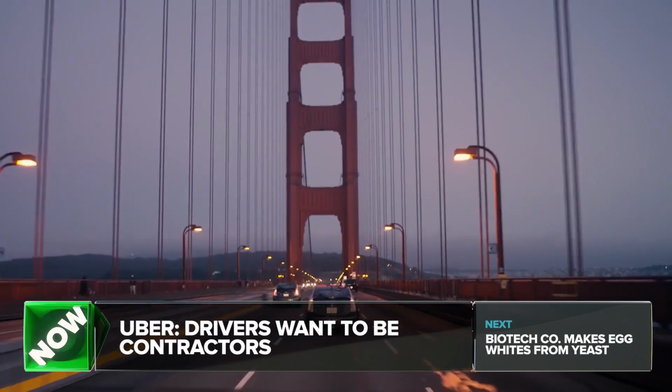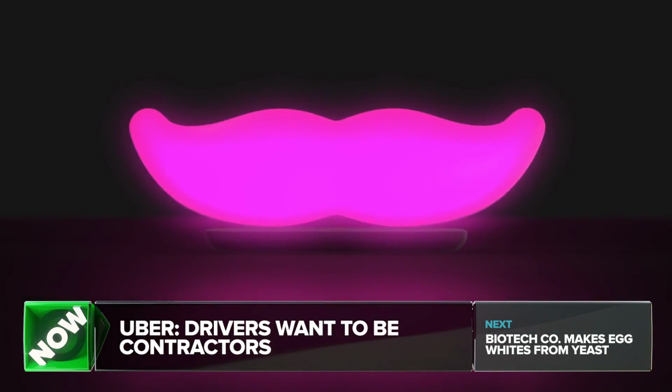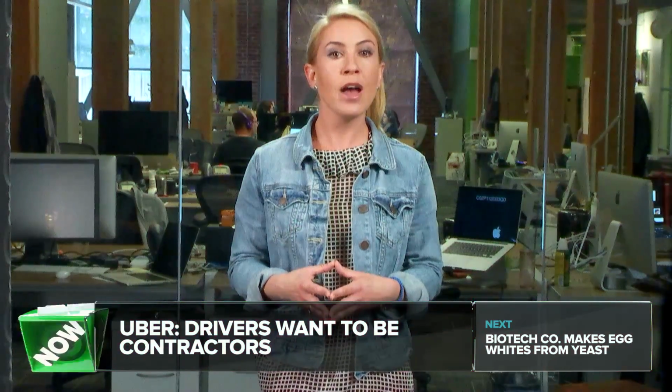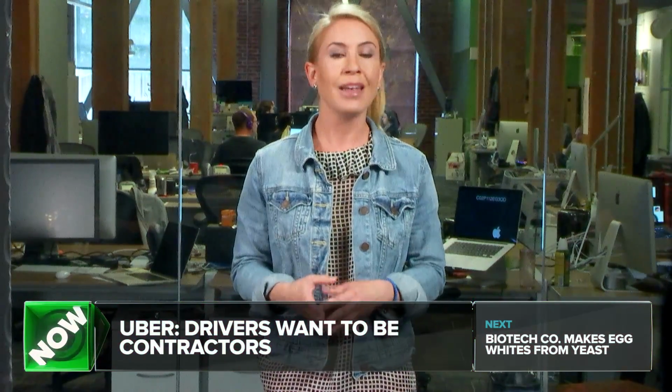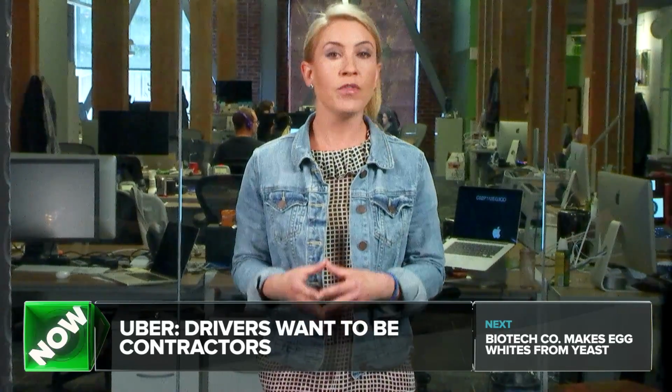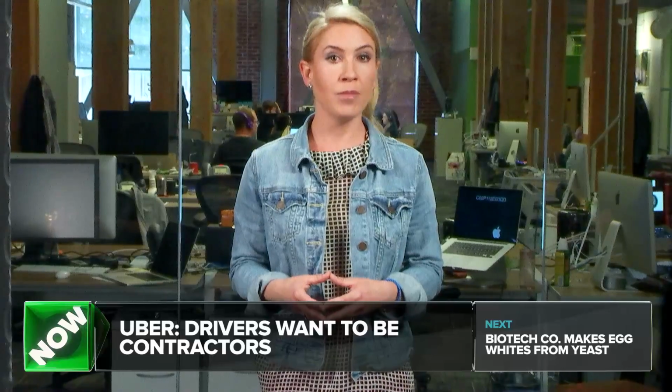It's the freedom, right? For the record, rival service Lyft is dealing with its own class action suit over the same thing. Uber's filing today tries to block the suit against it by arguing it can't be considered a class action if it doesn't represent the majority of the drivers working on Uber's platform.